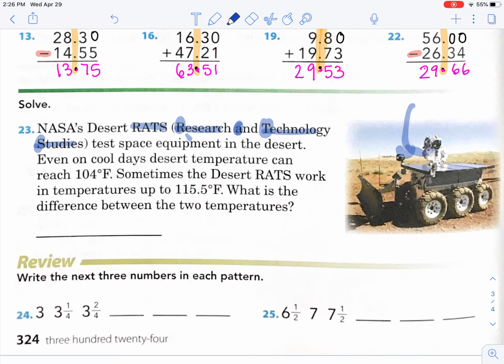Even on cool days, desert temperature can reach 104 degrees Fahrenheit. Sometimes desert rats work in temperatures up to 115.5 degrees Fahrenheit. What is the difference? Oh, difference tells us it's what? Subtraction. What is the difference between the two temperatures? So if I have temperature 1, it's 115.5, and I have temperature 2, which is 104. What's the difference? We're looking at this amount right here. And remember, when we're finding the difference, it's subtraction.